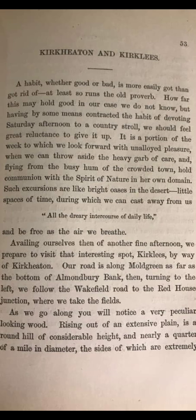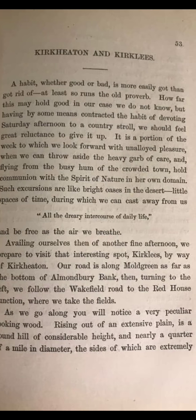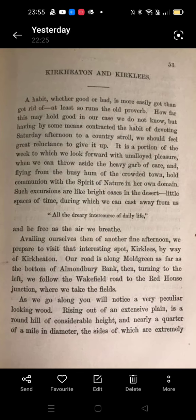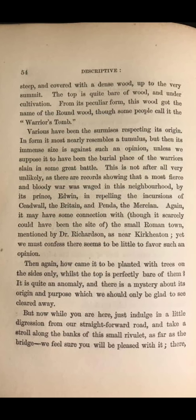It's Liberty Cap shaped, and nearly a quarter of a mile in diameter, the sides of which are extremely steep and covered with a dense wood up to the very summit. The top is quite bare of wood and under cultivation. From its peculiar form, the wood would get the name the Rammed Wood, although some would call it Warrior's Tomb.